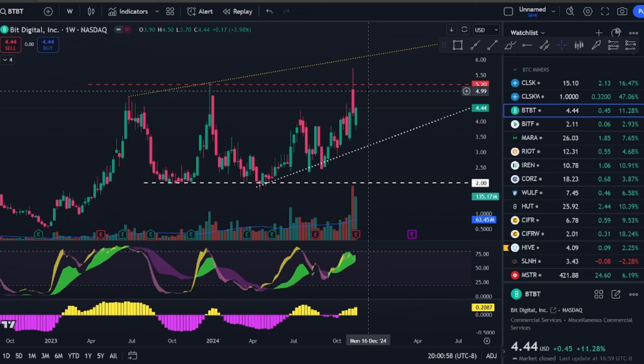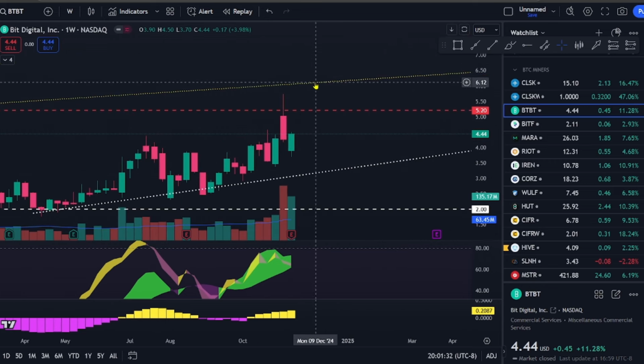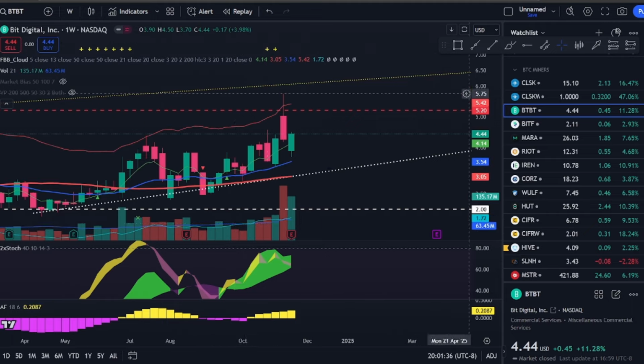But my ribbons here aren't great. Sometimes the fast one turns pink and then yellow again, indicating a bull flag. And I'm thinking this could end up being a bull flag because the slow is still pointing up. It's getting tighter, but it's still pointing up, meaning the fast one can switch to yellow again, and if it does, we'd be going up higher again. I think that would take us to this yellow line up here in the 6s for Btbt, especially with all the euphoria going on right now.